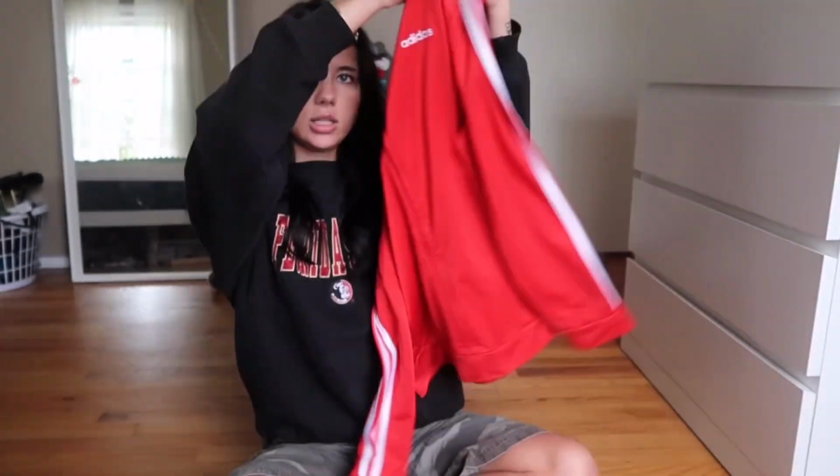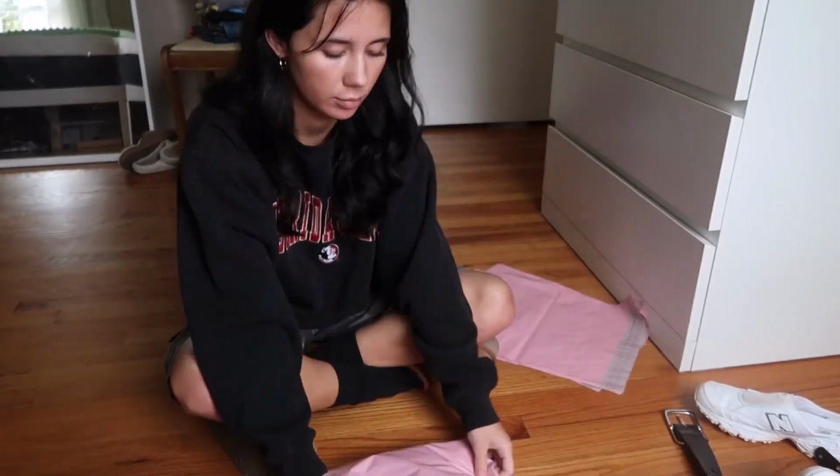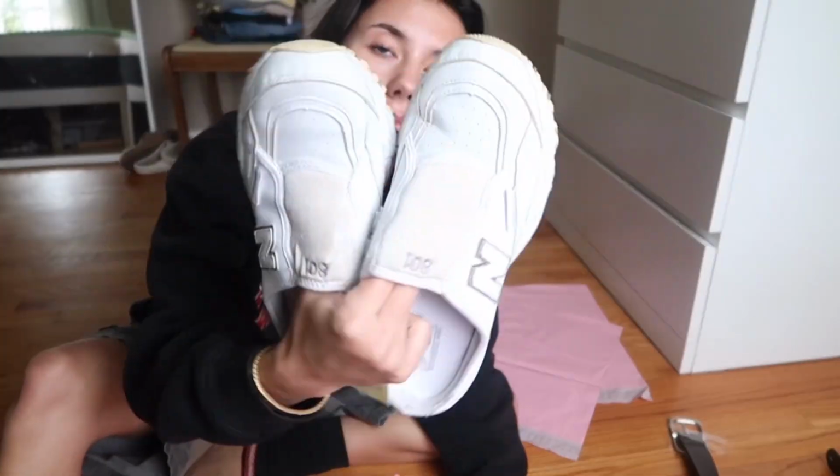Here's this jacket that I sold, this little Adidas tracksuit jacket, right inside the poly mailer, and I put my business card right on top. When I seal it, I just make sure that all of the air is out of the package so it doesn't mess with the weight when I have to ship it. And there we have it. One package done.